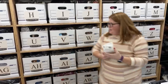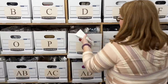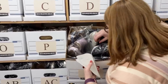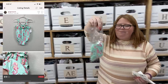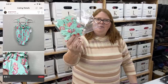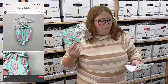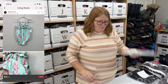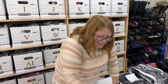Now headed to box Q. We have another viewer sale. There you are. The little Hatley, super cute seahorse little bathing suit. Sold to our viewer Devin for $10 with discount shipping. So that was one of the offers I was sending out on Sunday. So thank you so much, Devin. Awesome. Hope your baby looks adorable. Yeah, Devin, thank you so much for that support.